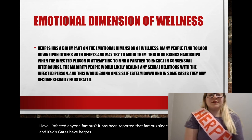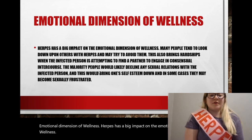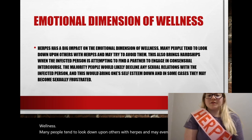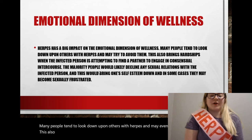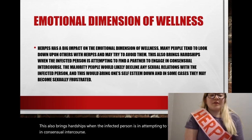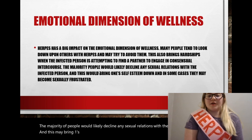Emotional dimension of wellness. Herpes has a big impact on the emotional dimension of wellness. Many people tend to look down upon others with herpes and may even try to avoid them. This also brings hardships when the infected person is attempting to find a partner to engage in consensual intercourse. The majority of people would likely decline any sexual relations with the infected person, and this may bring one's self-esteem down, and in some cases, they may become sexually frustrated.